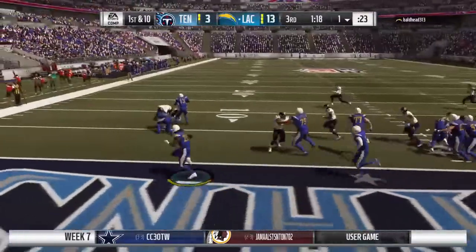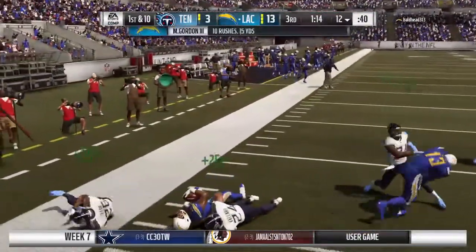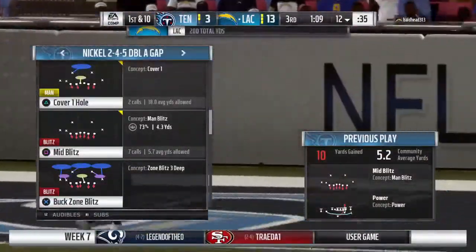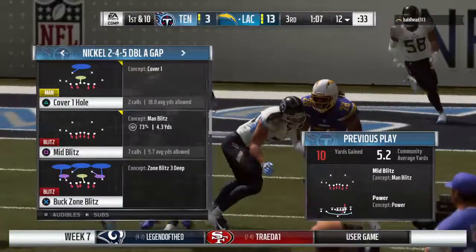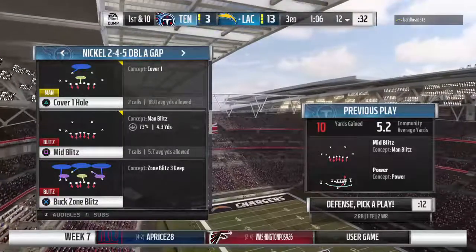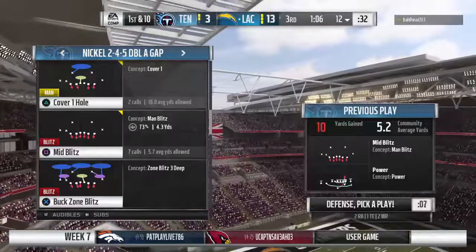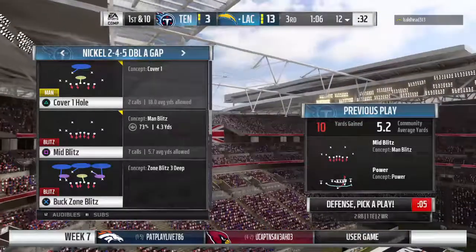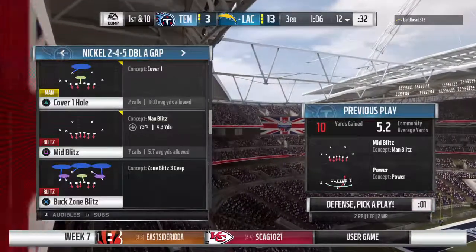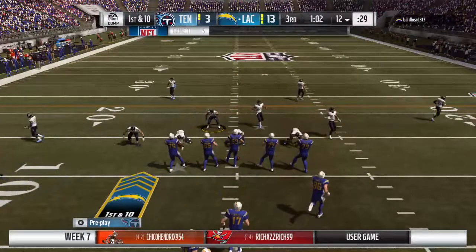They'll start the drive with a run by Gordon. Oh, bowls right over him. And he's able to get this across the 10 before being taken down. Trying to escape the shadow of their goalpost. That helped. 10 yards. First down. So a little more space to operate now. 1st and 10 from right around the 12.